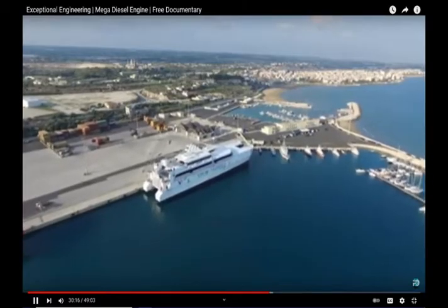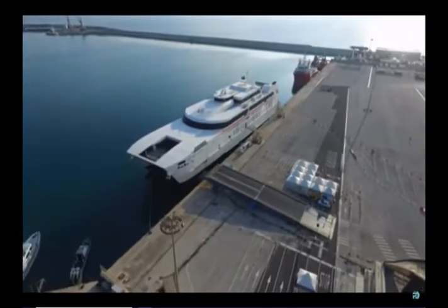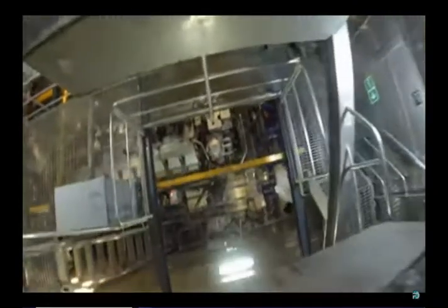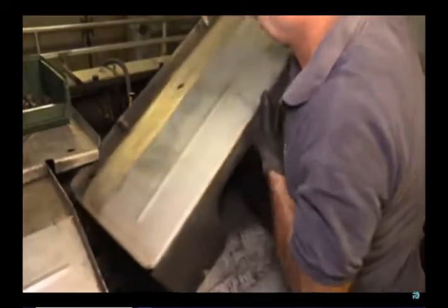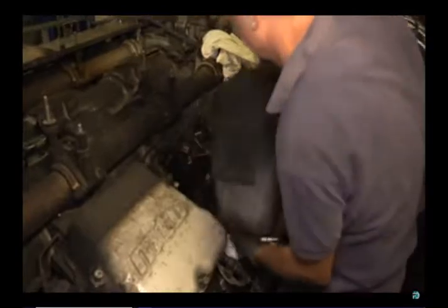Back to the Mediterranean and Pozzallo Harbor on Sicily, where the high-speed ferry Jean de la Valette is berthed. 3 levels below deck, a team is working against the clock. The men have 8 hours in which to replace 2 power units from one of the 4 diesel engines. The maintenance work can only be carried out by specialists.